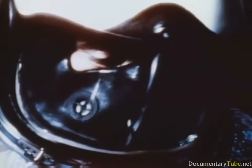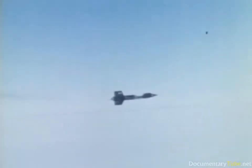Looking real good from back here. And they look very good across the door. Back in the saddle again.